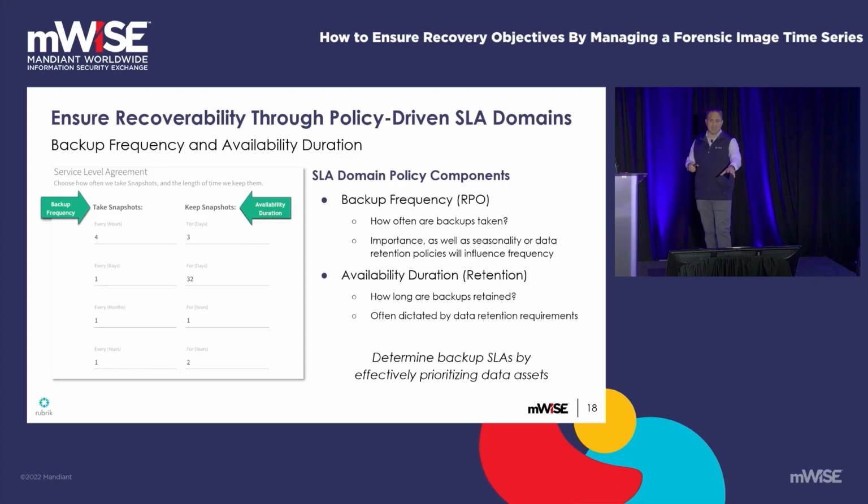This same SLA policy can apply to all workloads in your environment. Databases, VMs, file sets, it doesn't matter. We'll apply this policy across the board. Hence why I call it the blessing and the curse. It is easy to do this, and you don't have to maintain any backup jobs or schedules, which are really the bane of a backup admin's existence. But we're making it really easy to just apply one policy to everything.